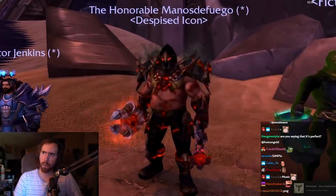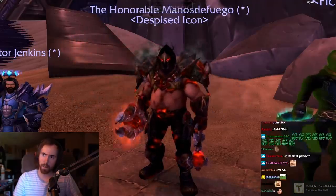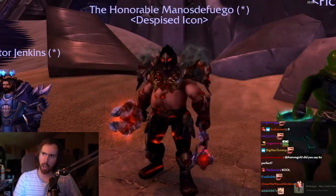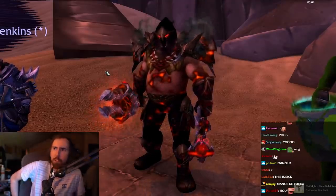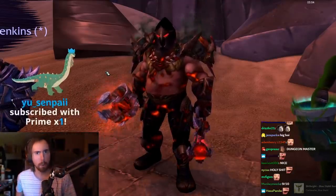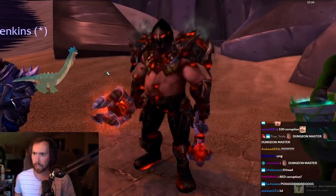The Honorable Manos de Fuego. Corruption is part of the mog. Yeah, I can see that. This is awesome. Dude, this is actually awesome, bro. Like, dude, he's the Butcher. This is a straight up Butcher transmog. Holy, this is awesome.